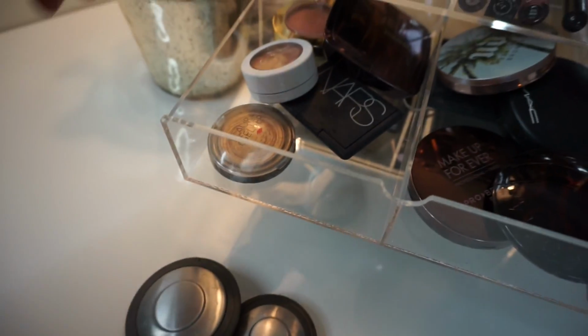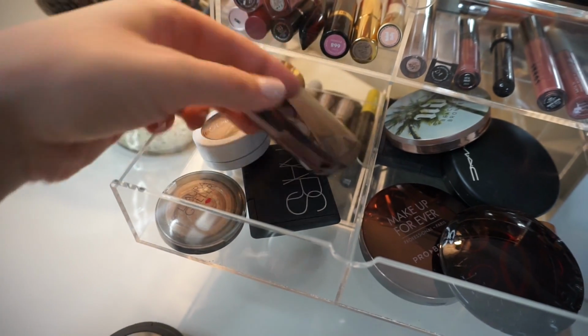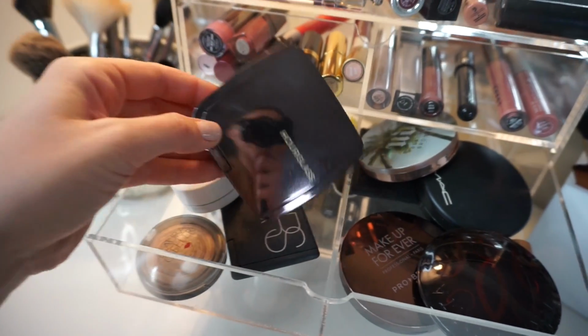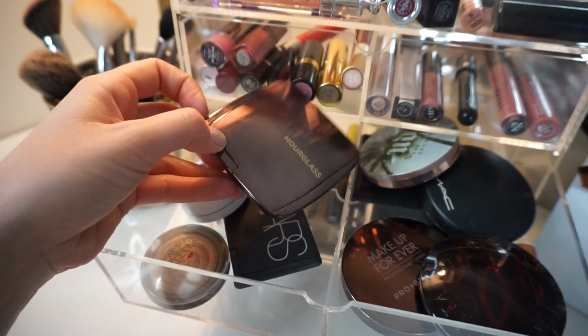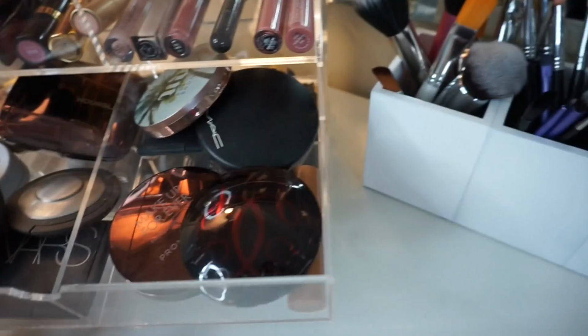Yeah, I have the Becca Blush in Songbird. I have Champagne Pop. I have a ColourPop highlighter in Wisp. I have the Hourglass highlighter in Luminous Light. I actually use this as a setting powder on my face. And these are just my go-tos that I keep up top if I want to do quick makeup or something, and some of my favorites.